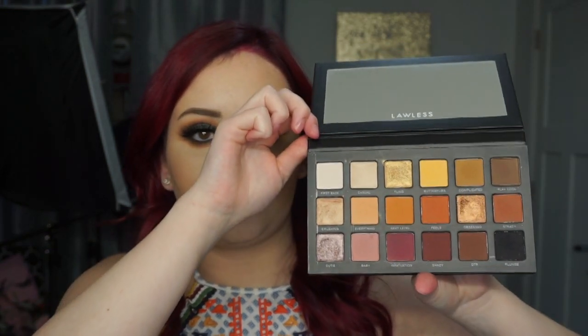And then the other palette I wanted to mention is from Lawless. It's called The One. This is her eyeshadow palette that she has. And it kind of reminds me of Soft Glam, but I like the purples in it. I love this shade down here called Cutie. I'm sure you can tell because it's really used. But I love doing a mauve look with this.